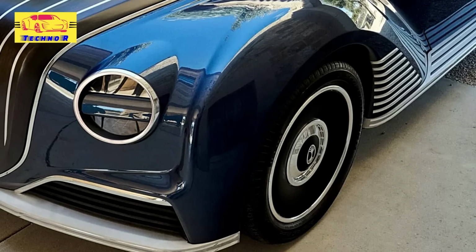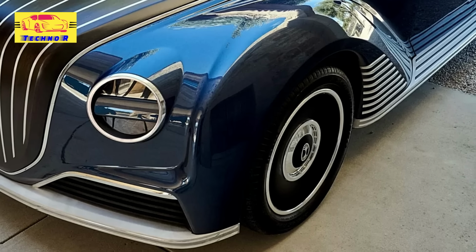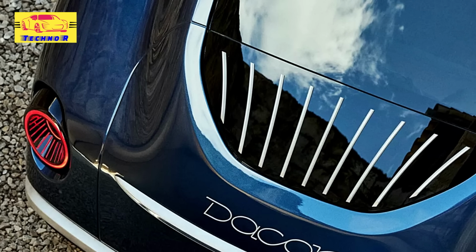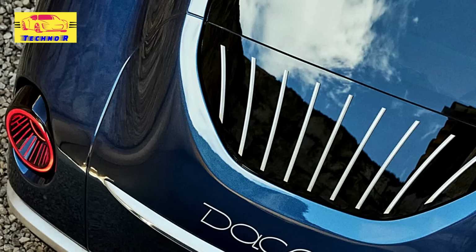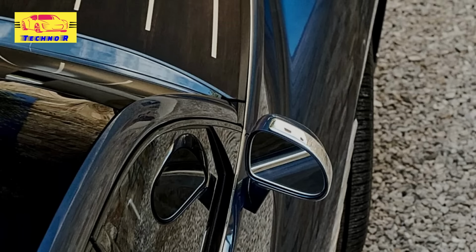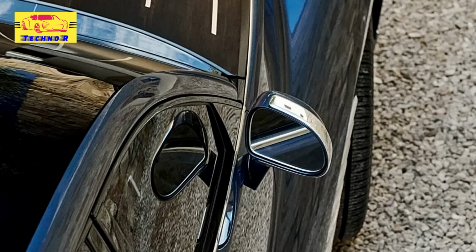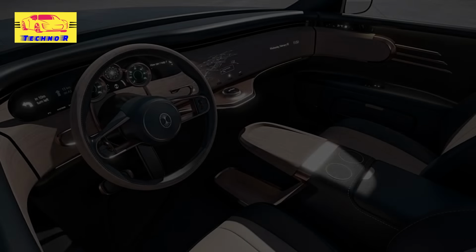Dacora is also rethinking how we interact with car interiors. Their vehicles will offer seasonal customization, allowing owners to change the interior materials twice a year. Think linen for summer, wool for winter, and even limited edition fabric drops for those looking to stay on the cutting edge of design. Interior configurations are also incredibly flexible, with seating for 3 to 7 people.